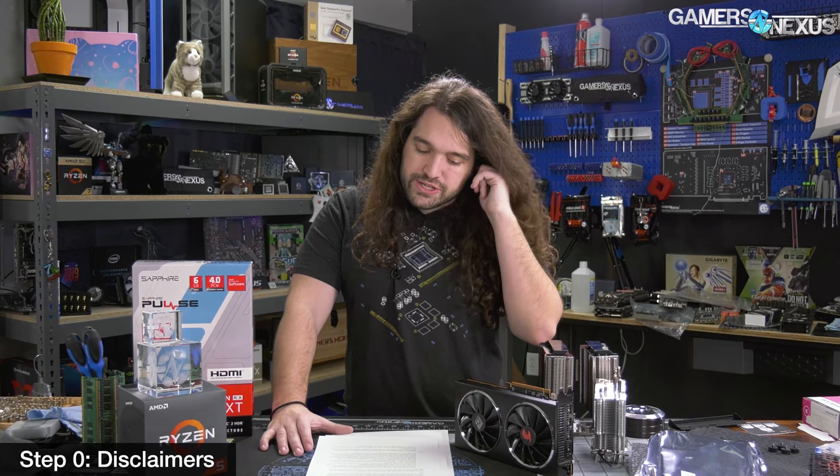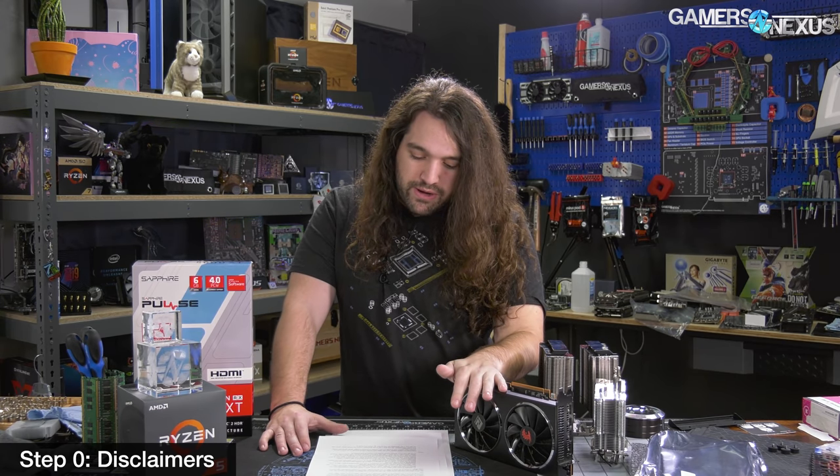We reviewed the Sapphire Pulse for launch day. We're looking at this one next, and just be aware of what they're built to handle.